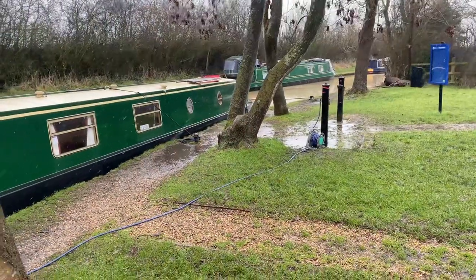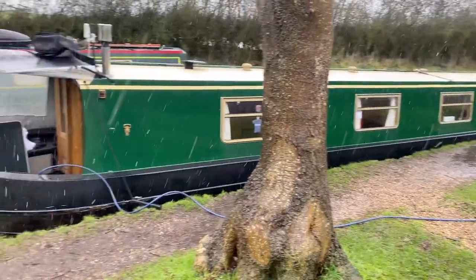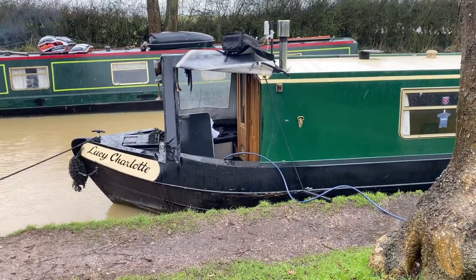Topping up with water on a day when you can barely feel your fingers. Character building. Yeah, it's good, clean fun. Where would you rather be, hey? Oh, the Bahamas might be nice.